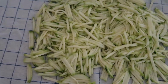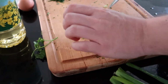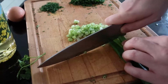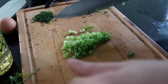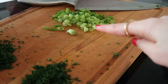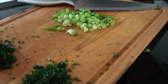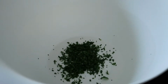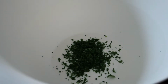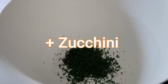So we have to wait a few minutes until the liquid comes out, but meanwhile we are preparing the other vegetables. Here we are cutting the spring onion into small rings. According to the recipe we are using only the white and the light green parts, and the rest of the green onion bits we're gonna keep for our dinner. As a next step we just have to mix together the dill, parsley, spring onions, flour, and the egg.